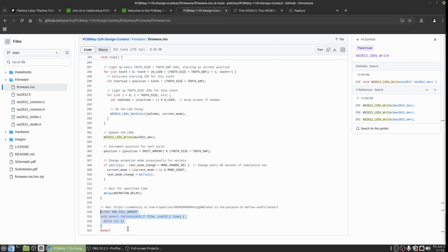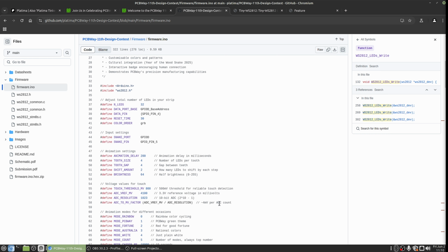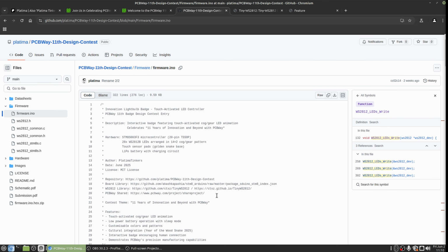And this I don't really know about, but there was this full assert for STM8 or for the STM library that we left there just in case of a crash situation. And yeah, look, it's not complex. Once I actually did it myself, it worked really, really well.